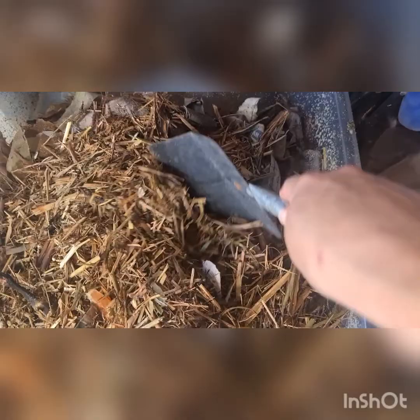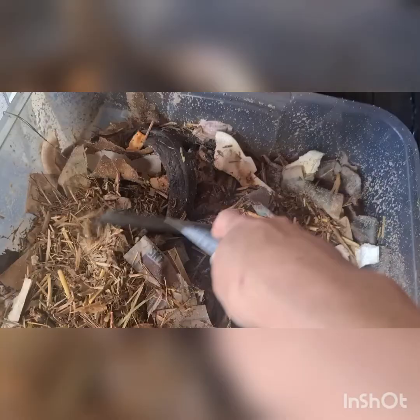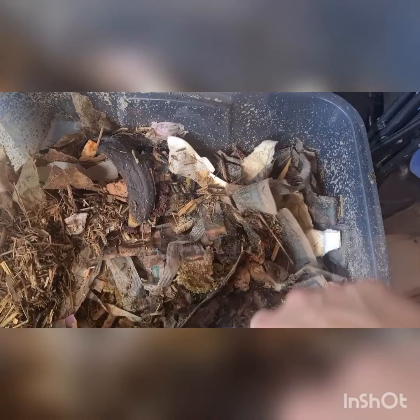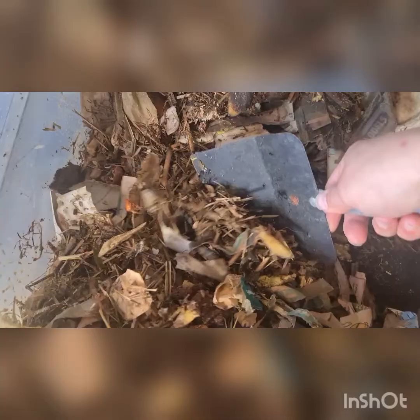So this is the first time I've dug through here in a long time. I'm interested to see if I find anything. When I first started, I was fine with just sticking my hands in here, but over time, it's gotten progressively grosser, so I am not. It's a good habit to dig through these pretty regularly. The worms like the airflow, so it's quite good to make sure you dig through.